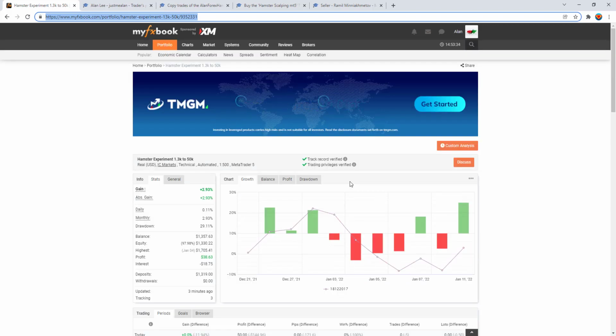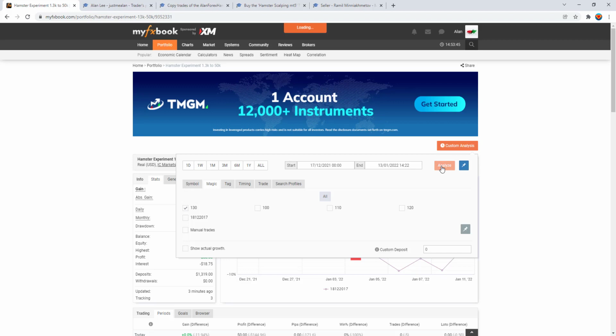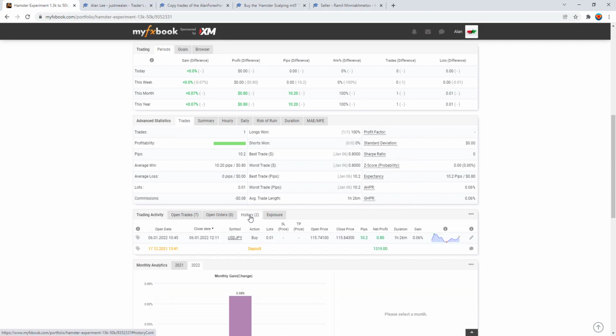Okay, let's go through the other set of files, which were all high accuracy and lower frequency optimizations. Let's take this one off. Firstly, the 130, and then you click on Analyze. This is the other dollar-yen pair. You can click on history. You can see it's made one trade so far, which has been a winner. So yeah, not enough trades for us to tell if this is good or not. So let's keep this running and see how it goes.